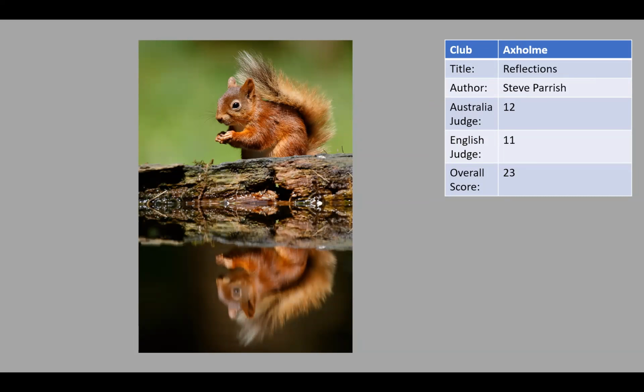Reflections, Steve Parrish. Another one of our endangered red squirrels. My biggest concern about this was the fact that I think he's very, very tight on the squirrel. For me, I would have liked to see a little bit more room around it. Maybe keep the reflection as it is, but a little bit more room on the top and at the right-hand side would have helped, I think. But nice and sharp, doing something. And I think the reflection just adds that little bit more to the picture.